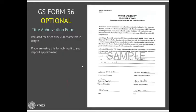Grad School Form 36, this is an optional form, but if you have an exceptionally long title, in other words, if you have over 200 characters in your title, including spacing and punctuation, you will have to provide us a condensed version of your title. The reason for this is because in Banner, when we update your title information in your transcript, we're limited to 200 characters, including spacing and punctuation.